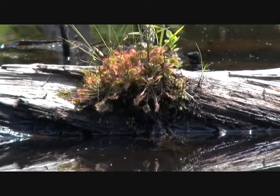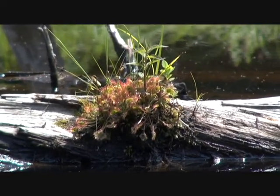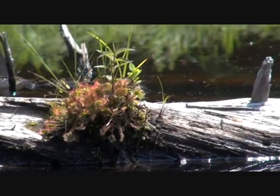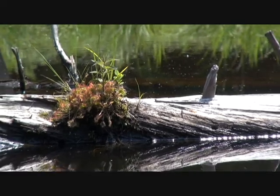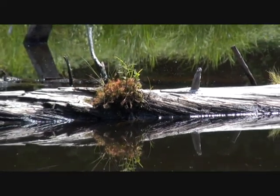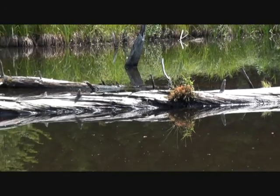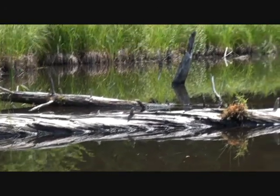The reason it likes these bogs so much is because it loves acid, kind of like blueberries. The higher the acid content, the happier these guys are. If you're looking for these, look for bog locations, and also look for bogs that have a lot of tannins in the area.